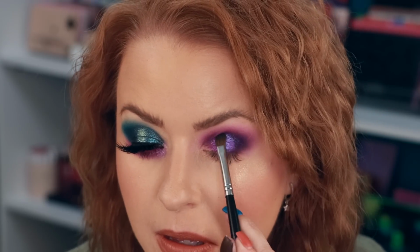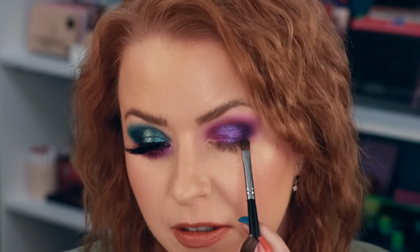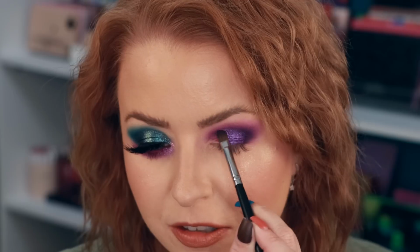I'm gonna switch back to my Morphe. My Morphe brush will save the day. There we go. There's a time and a place for that silicone applicator. I think if you're working with glitter, it's going to work a lot better, or maybe more textured shadows. These are more on the smooth side. There's just a little bit of texture to them, but not as much as other shadows.